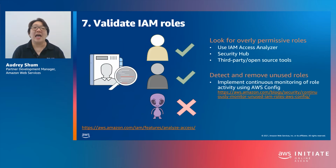Number 7, validate IAM roles. As you operate your AWS accounts to iterate and build capability, you may end up creating multiple AWS identity and access management roles, also called IAM roles. You might discover later that you don't need all these. You can also use AWS IAM Access Analyzer to review the access to your internal AWS resources and determine where you have shared access outside your AWS accounts. To learn more about IAM Access Analyzer, go to the URL at the bottom of this page.